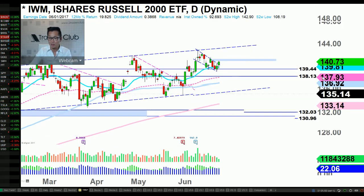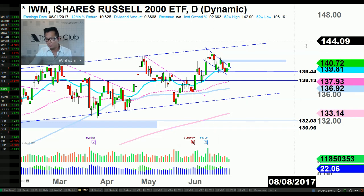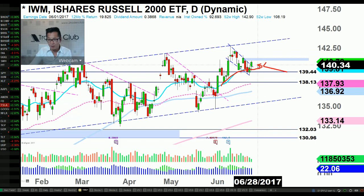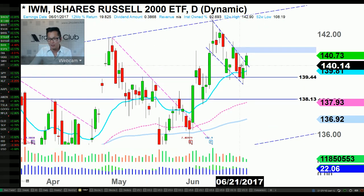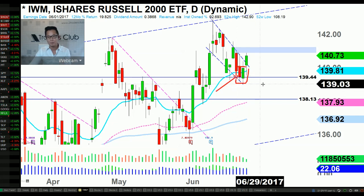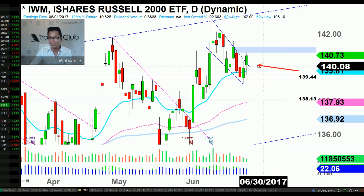So far so good here. We have the 20 MA holding. We're bouncing there. We have a little bit of a tweezer bottom yesterday. You can see that right there. There's a tweezer bottom: the red candle, then a similar size green candle, and then we're seeing follow through of that today.